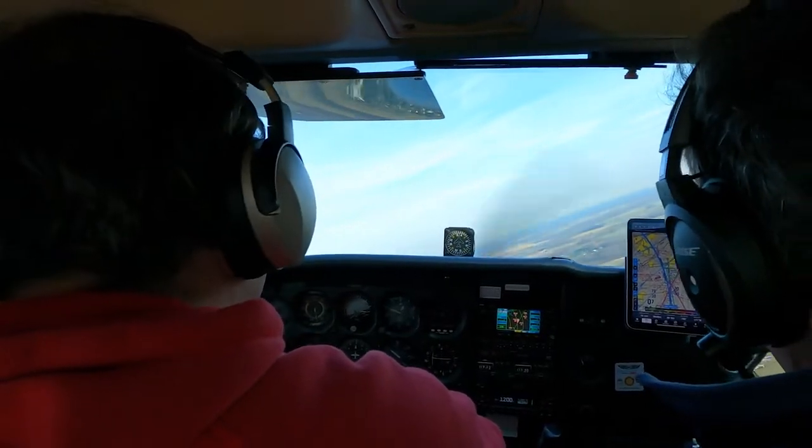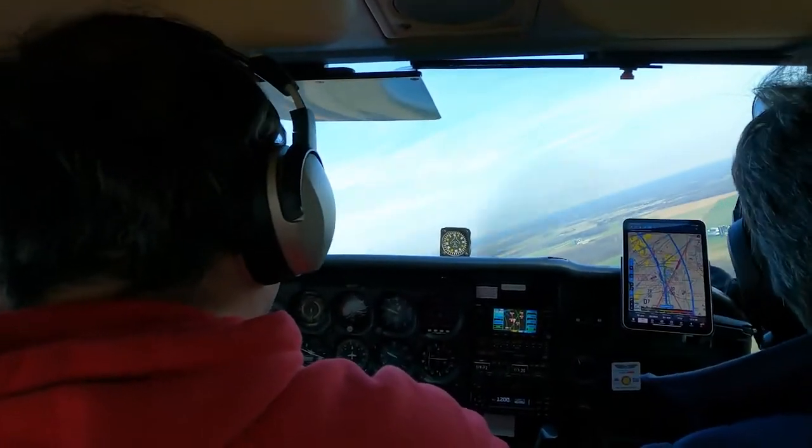Over traffic, Cherokee 06 Juliet, on left downwind, runway 4. Over.